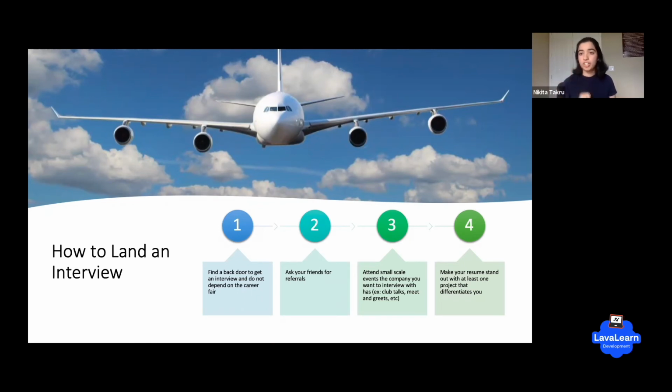The third thing we're going to talk about is to attend small scale events that the company you're interested in is throwing at your college. This is a really great way, which isn't the career fair, to get noticed to get an interview. But let me not just tell you that, let me explain from my own personal experience.